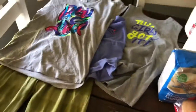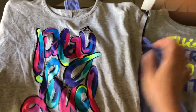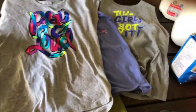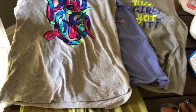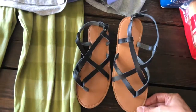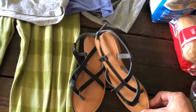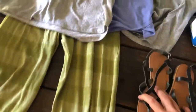Alright, so now we went over to the thrift store on our roundabout, and I only pretty much found Kendra stuff. That was all I got today, was stuff for her. I couldn't find anything else, but I found her these cute little black sandals, like they've never been worn, from the Cat and Jack brand.